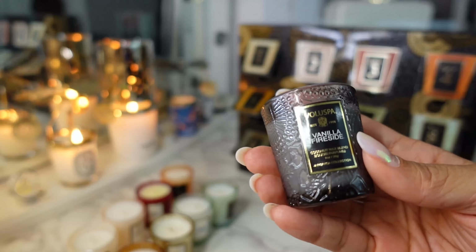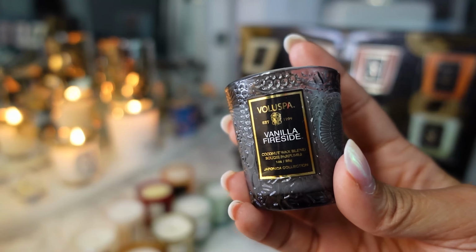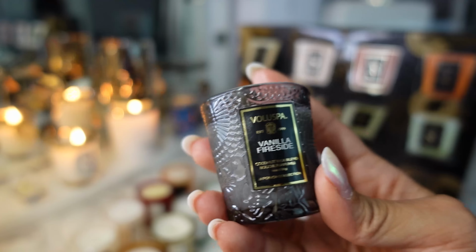Yeah, we have a fire pit outside, so we make s'mores on the weekends, and this is what it smells like. But if you are just smoking something with vanilla in it, like a marshmallow that's vanilla flavored, that's what this would smell like.